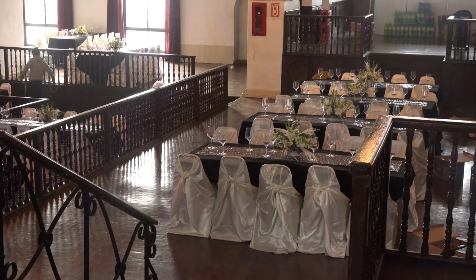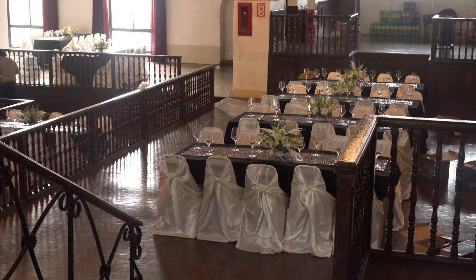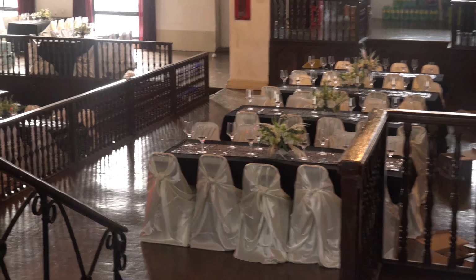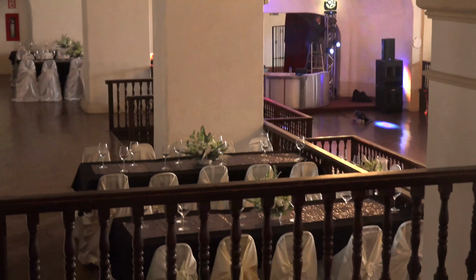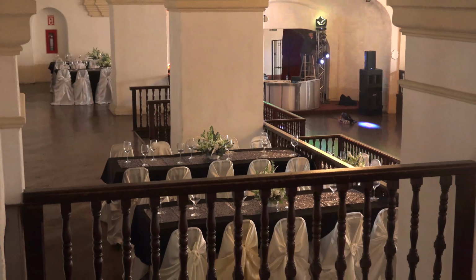Here's an area where it looks like they're getting ready for a big event. It looks actually quite stunning. Yeah, it's great.